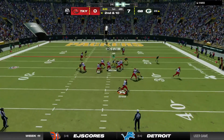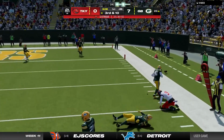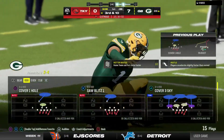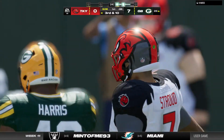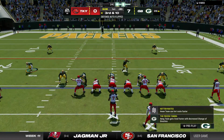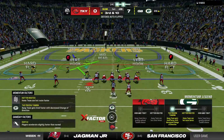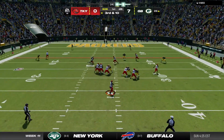Stroud off the play fake. And his throw's going to be incomplete. How about that? Red man coverage and decided to test him early. But they proved up to the task and forced the incompletion. This offense was on the move. Now 2 straight incompletions have them looking at 3rd and 10. Throwing now is Stroud.